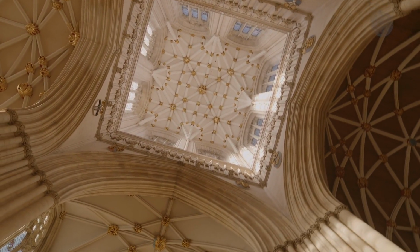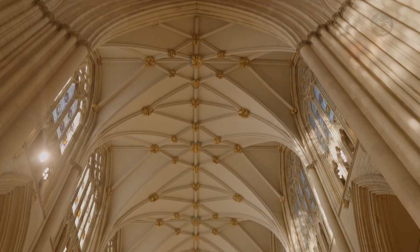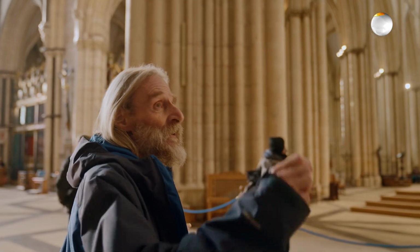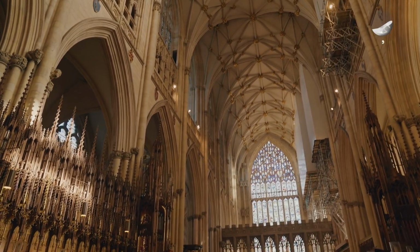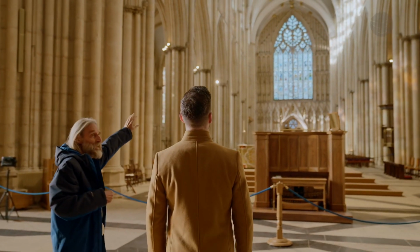Now, that's one of the last parts of the building to be completed. It's in what we call the perpendicular phase. That's the third phase of English Gothic. Because it took so long to build, we've got all three phases. We generally say that the north transept and the south transept here are early English from the 1200s. The nave out there with the beautiful heart of Yorkshire window top.